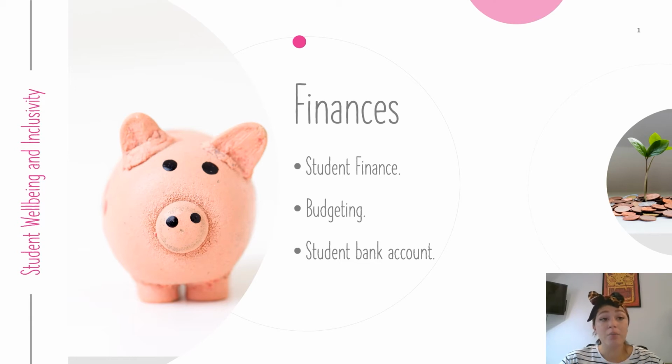Think about setting up a student bank account. It's worth shopping around as some banks will offer incentives such as rail cards to knock money off your travel. I know I took advantage of this and it meant that my travel home was so much cheaper. Most banks will now have apps as well to help you with online banking, but it's worth factoring in how they differ and what each app offers, as it can make it easier to manage your finances and see where you might need to budget.